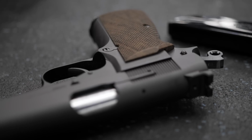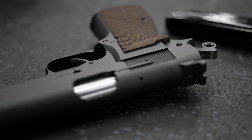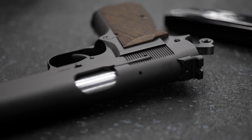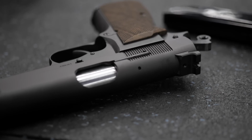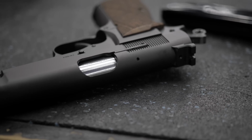I know you FN guys are seething right now, but we're going to start with the specs, and then I'll go ahead and buttress the controversial statements I just made. Springfield Armory's version of the Hi-Power is relatively faithful to the original, although they do use more sophisticated manufacturing techniques and materials than the original deal, and there are a couple of changes we'll talk about. It's a 9mm single action only double stack semi-automatic handgun.